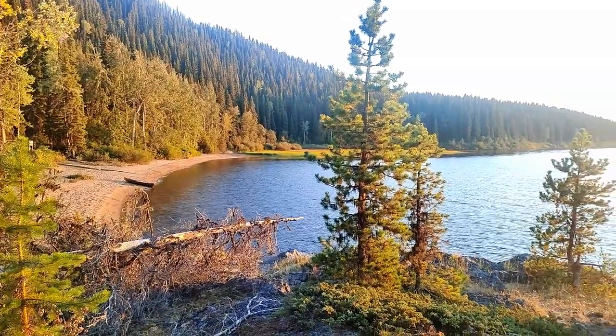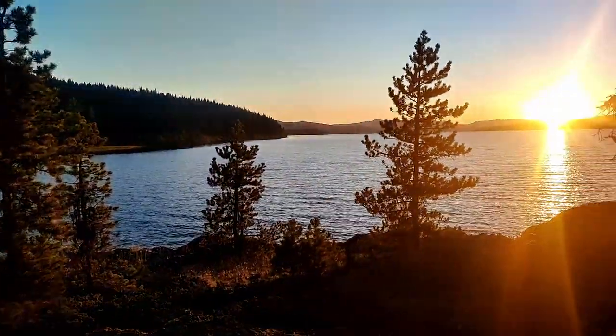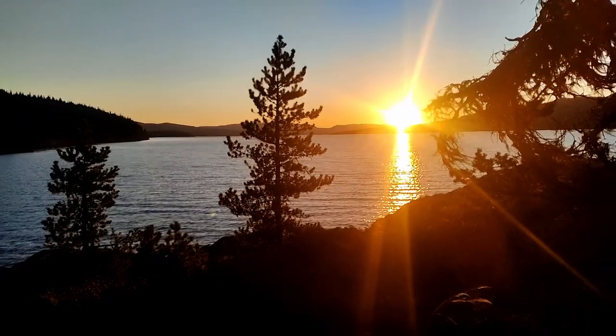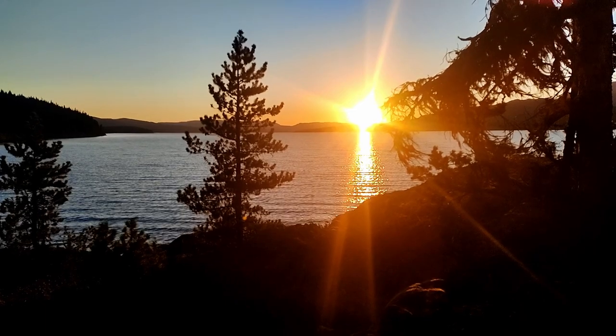The number of amazing sunsets here is bordering on the ridiculous. It's our last night, and once again, we are seen off with a stunner of a sunset.